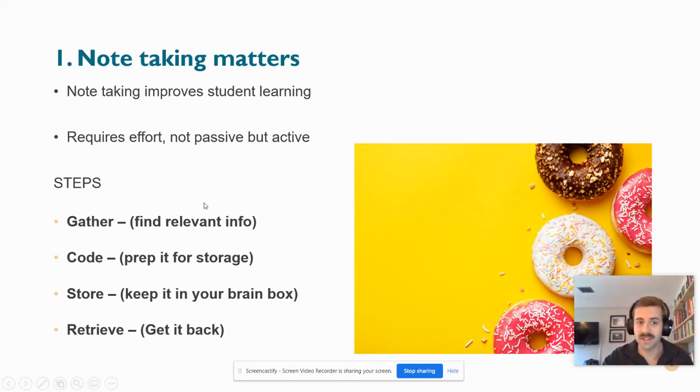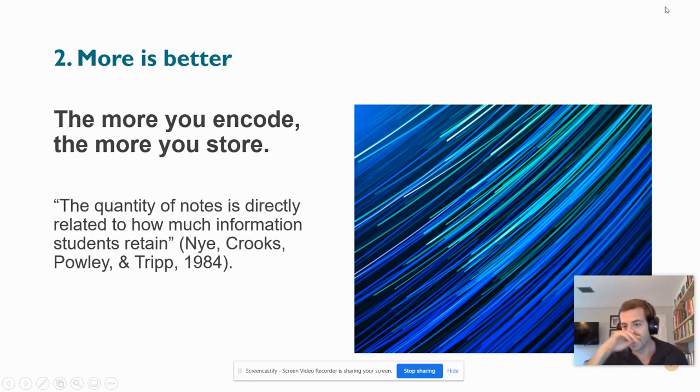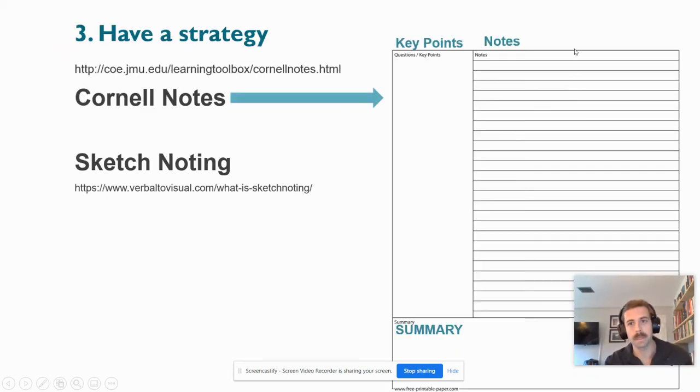That's what note taking does. Gathers that relevant information, sorts it in such a way that you can remember it, right? Remember, notes are in your words, and it helps store that information in your brain. Here's one that I struggle with, but I'll go with the science on it: the more that you encode, the more you take notes, the more you write down, the more you store, the more you learn. It's directly related to how much you're able to recall when it comes time to process and use that information.